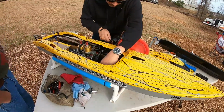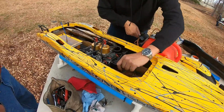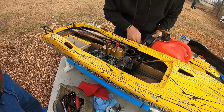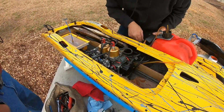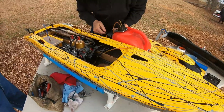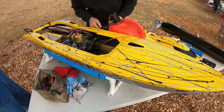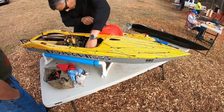What's up, bud? Two-cylinder. Yeah, 57 cc. How many? 57. Wow, that's a big engine. Is it running nitro or gas? Just gas. How long is it? 50 something? 58. Wow. That's a nice boat.